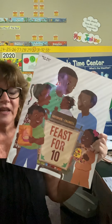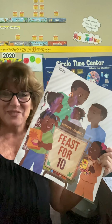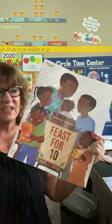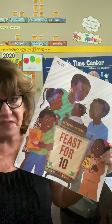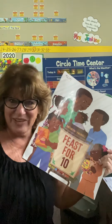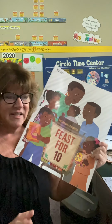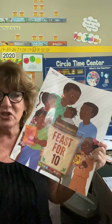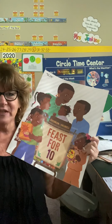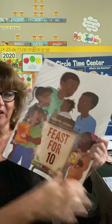I don't know if you guys know what a feast is. Do you know what a feast is? A feast is food, but a feast is lots of food. So let's say you have a party at your house and everybody brings something to potluck. That would be a feast, right? For Thanksgiving, everybody has a feast. It's not just a regular dinner or meal. It's special. You have lots of things to choose from, and you might have dessert and appetizers, but it's a lot of food. So they're getting ready for a feast for 10 people, and they're at the store.